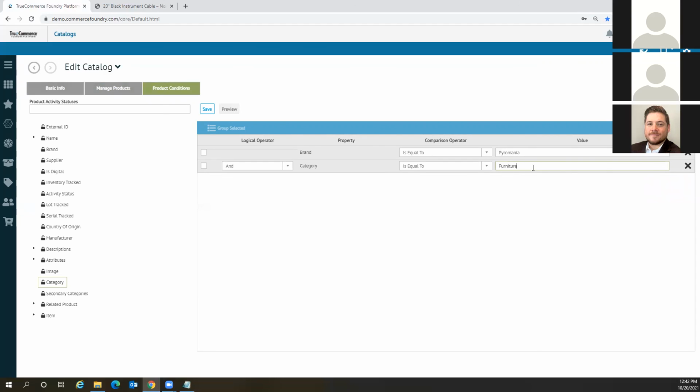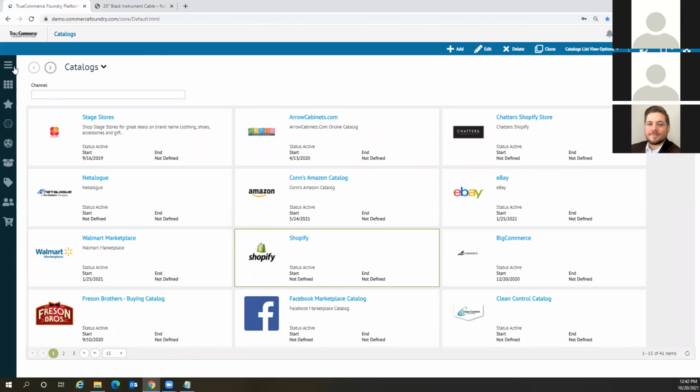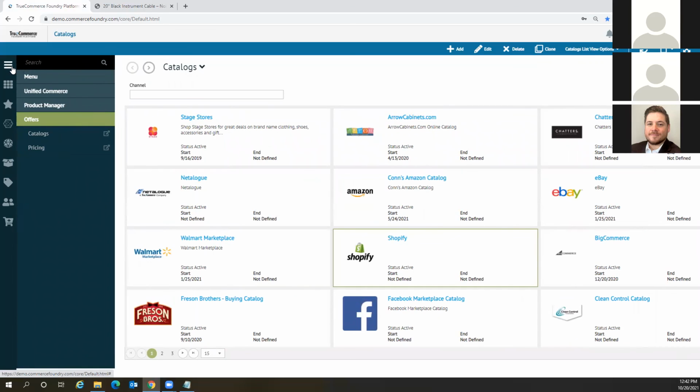That's nice because as you add new products, which inevitably you'll do over time, you don't have to go in and manually assign them to the catalog. The system can automatically curate that catalog for you. Again, making it very easy for you to automate both the catalog creation and the publication.